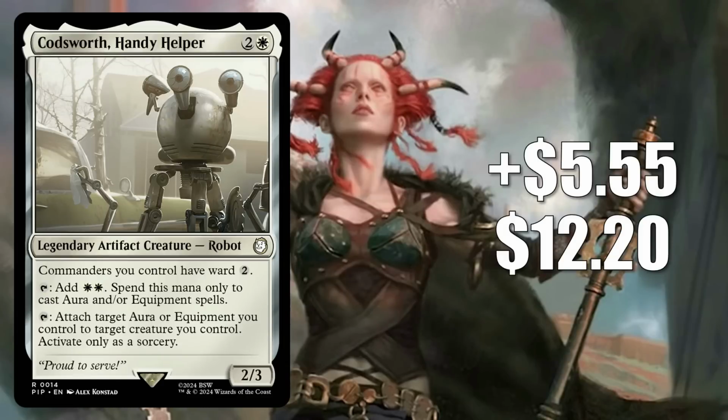Number 2, Codsworth Handy Helper, up 555 to 1220, that's an 83% increase. This is another card from the Fallout Scrappy Survivors commander deck. It's in fresh builds around Dogmeat Everloyal from its precon, but Codsworth appears in several other builds in the format as well. By now though, you probably know the 2 main reasons why this card is spiking.